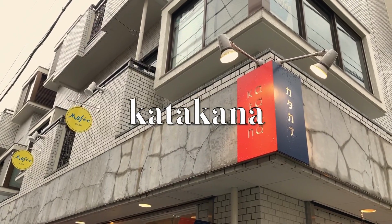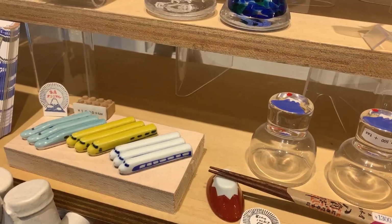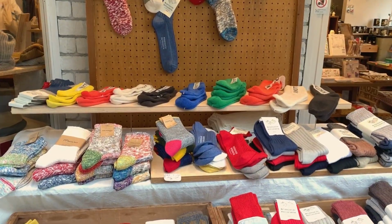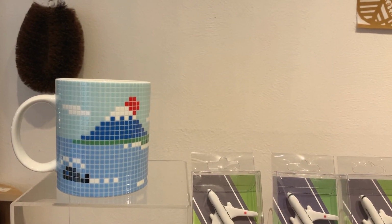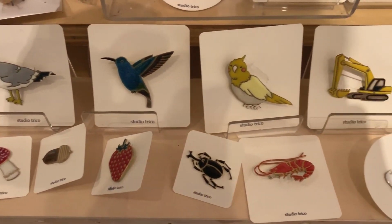Katakana, named after the Japanese alphabet used for foreign words, can be found close to Sweets Forest. It houses both Japanese and international crafts, knit products, pins, books, and more. The staff were lovely, but I ended up not buying anything this time around.